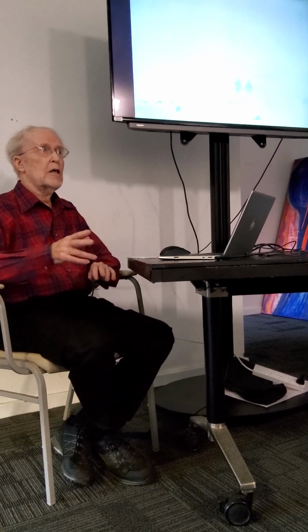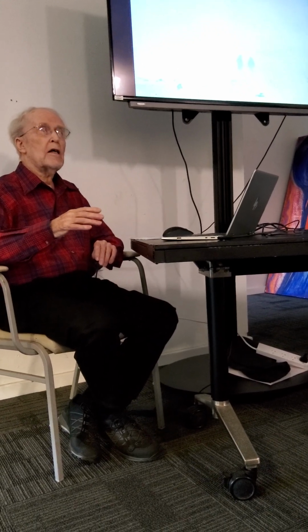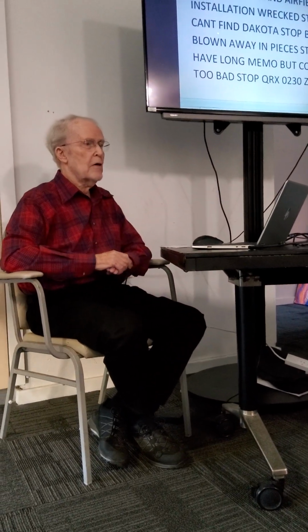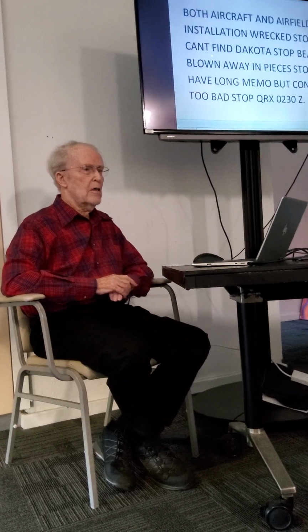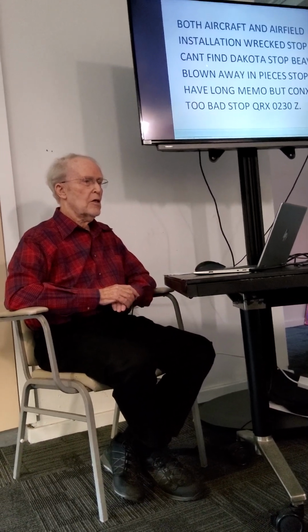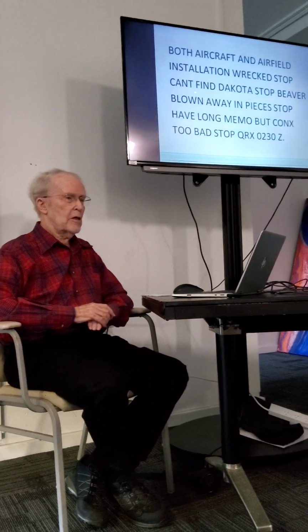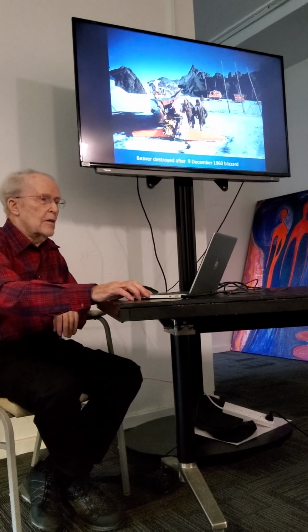And we lost radio contact. There was no contact between Mawson and Rumdoodle, the name of the inland base. And on the 9th, after 24 or 36 hours of trying to contact, this message finally came through. Both aircraft and airfield installation wrecked. Can't find decoder. Beaver blown away in pieces. Have long memo, but connection too bad. QRX. So what was that about?